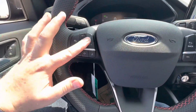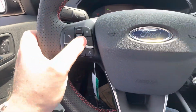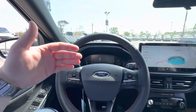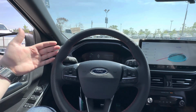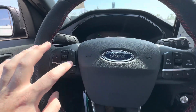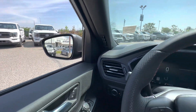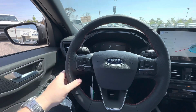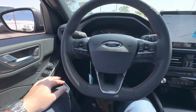Pair that with all of your new adaptive driving features as well. So you've got adaptive cruise and lane centering, which is brilliant. Adaptive cruise will basically keep you a safe distance away from the person in front of you, and it'll automatically adjust to their speed. And then lane centering is pretty self-explanatory. Does have all of your blind spot information, so that'll feed through from the radar detector in the tail light there, and it'll feed you all that good information. If somebody's in your blind spot, it'll let you know.